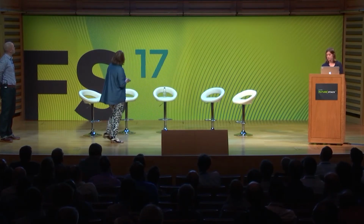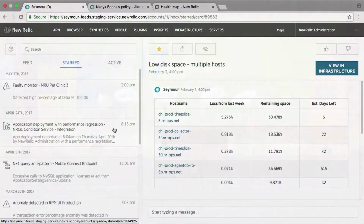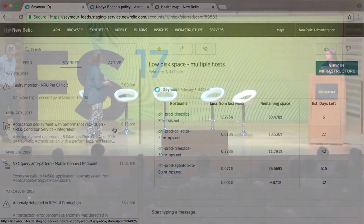So what I want to do now is just tee up a little bit of what you're seeing here. So on the left, you have what we often call the feed. And it's showing you a series of pieces of information that we call cards. But the core idea behind this is we have software that's constantly running, analyzing your data, looking for patterns that are useful. And then we use some other things that Rebecca will talk about to decide what to show you and what you care about.